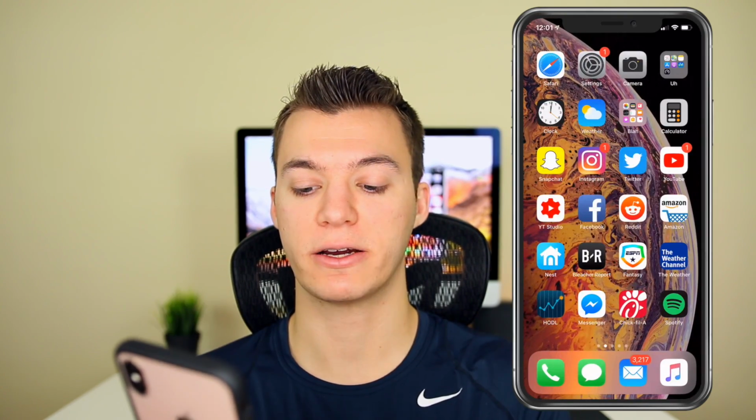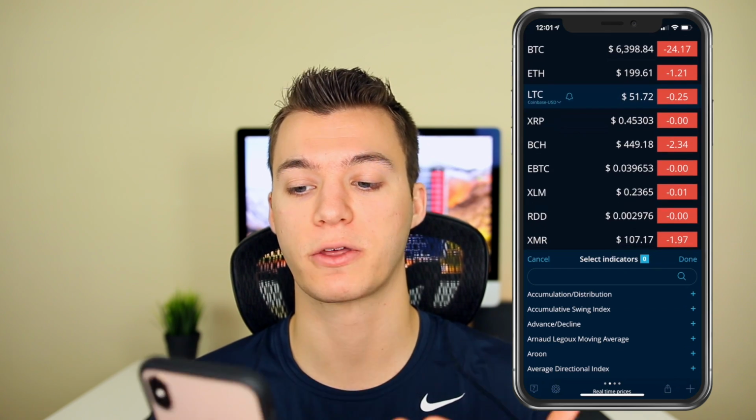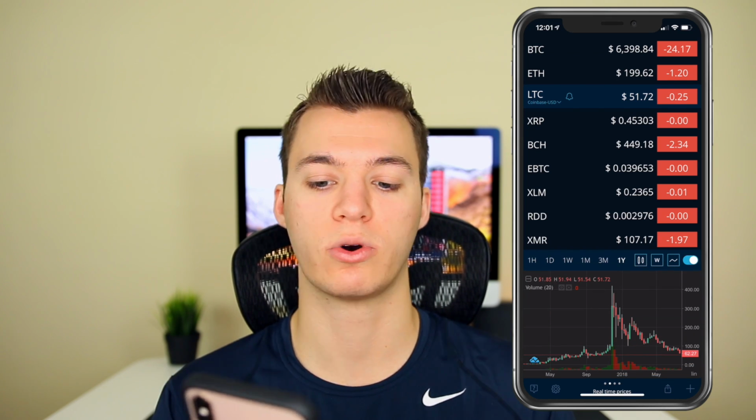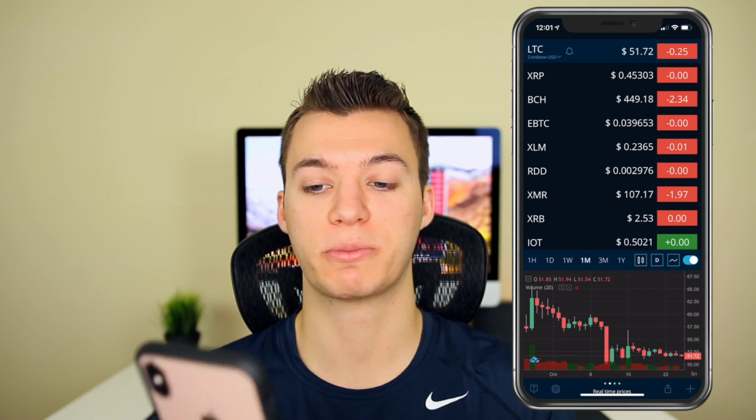Then we have HODL down here in the bottom left, which is my cryptocurrency tracker of choice. You can see right here, I can track the real-time prices. I can see the charts of things like Ethereum, Litecoin, Bitcoin Cash, all this good stuff. You can see the charts right here. There is also a widget for this, which is awesome. You can go in and out of these charts and see it by the year, by the day, by the week, by the hour. So yeah, if you're into cryptocurrency, this is definitely the best application for it in my opinion.